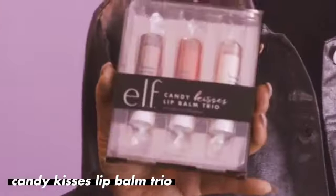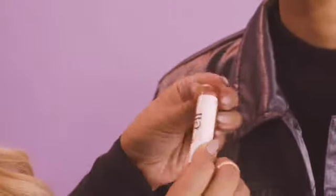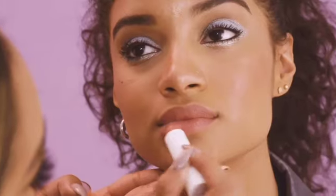All right, so to finish off this look, we're gonna go with our Candy Kisses Lip Balm Trio. You guys taped the heck out of this thing. Sorry, guys. And the shade that we're about to use today is called Bare Kiss. So let's go ahead and dab some on her lip.